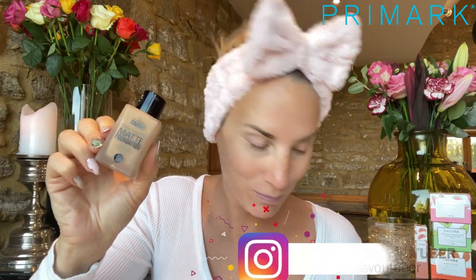But I've not yet used this. This has actually got an SPF in it. This is, I think, £2.99. For some reason, I get on really, really well with them. I'm sure, you know, everybody's different. Everybody has different skins. So I'm not saying that this will work for you, but when you see me on camera, I am wearing Primark's foundation.